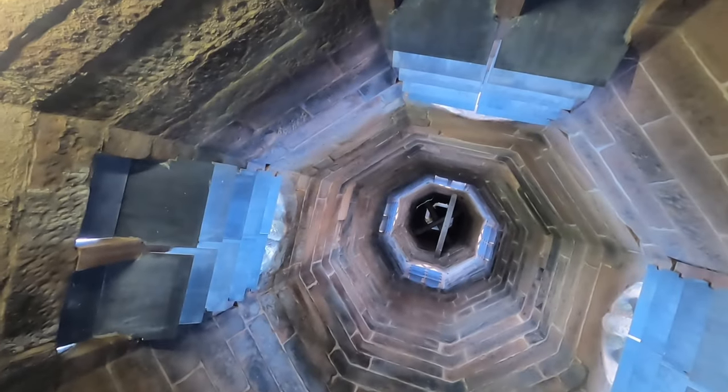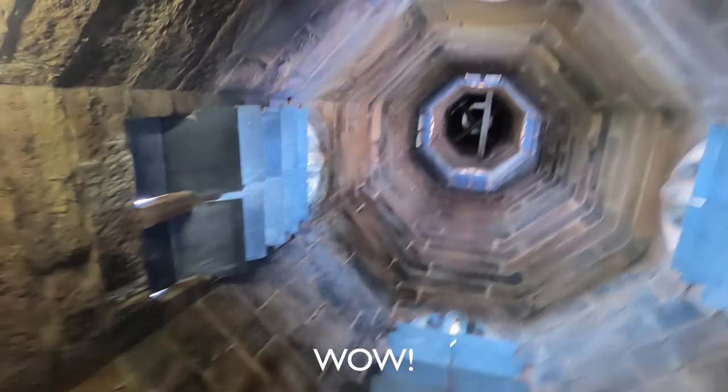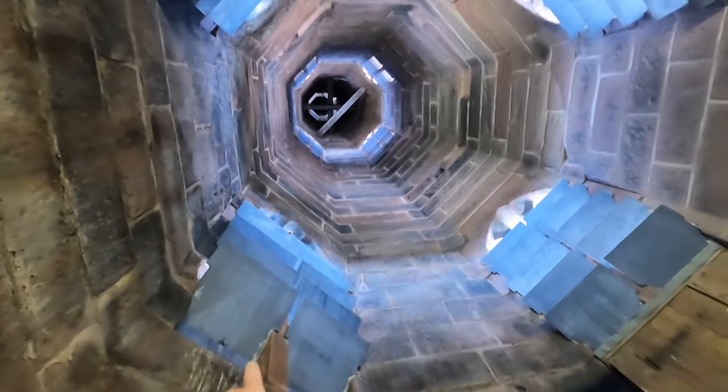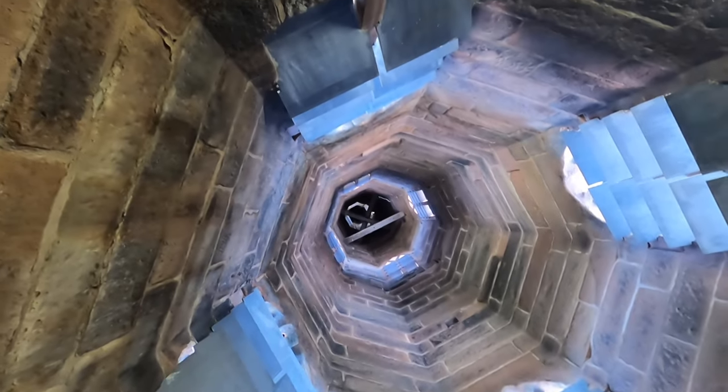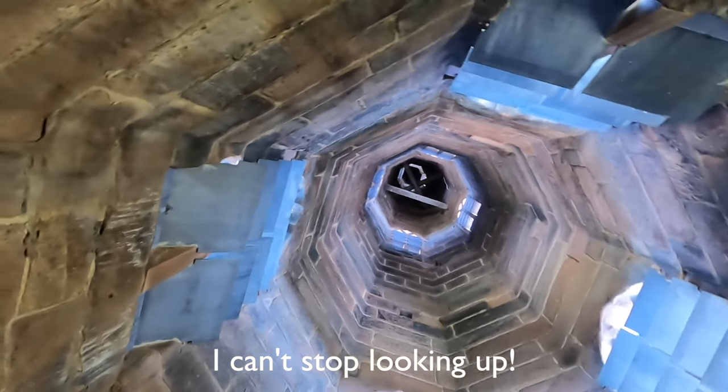Now you're inside the spire. Something people have never seen. Oh my God! You can see some of the old slates there. This was all scaffolded inside here. These are the old slates. That's one of them. These have replaced them, and that's just one that got left behind.